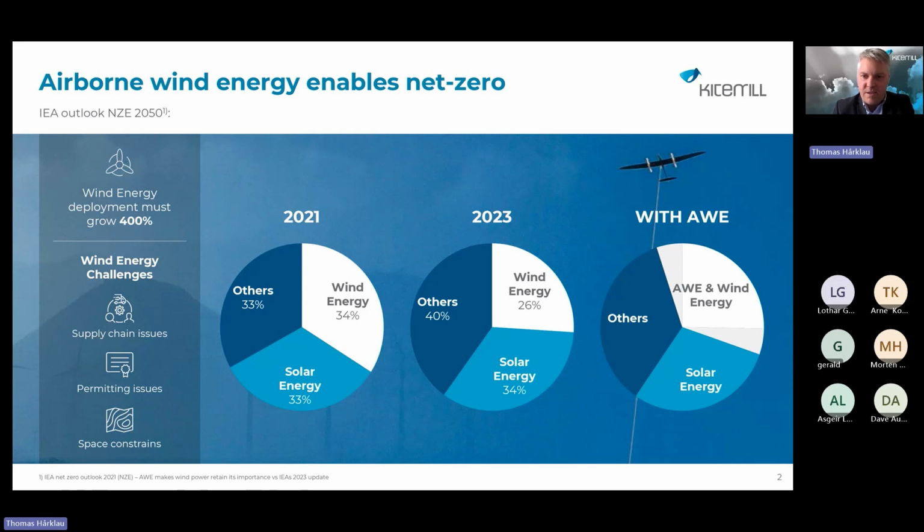We see that we have to rely more on solar, less on wind, because of supply chain issues and permitting issues in the wind sector. But solar is not really suited to have this role in the mix with its high intermittency, something we see already today with 19% of the daylight hours having negative energy prices in Germany. We will see much more of that, and it's going to be a very high premium when we need to store the solar energy for longer periods of time. Airborne wind can come in and correct this.